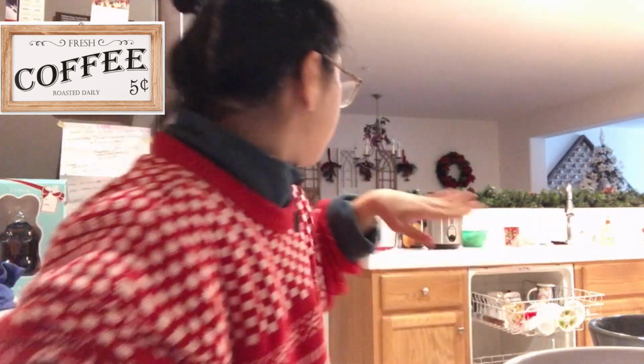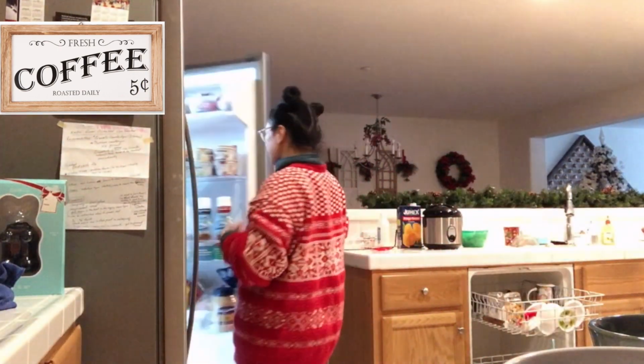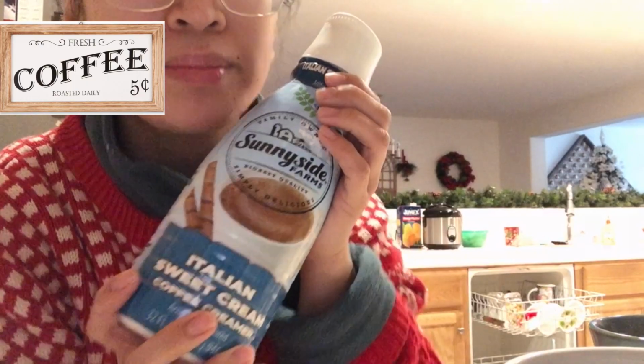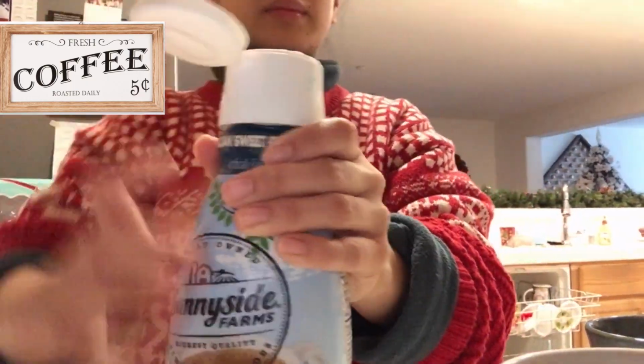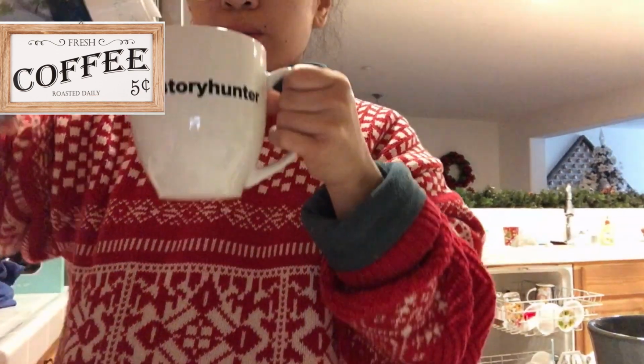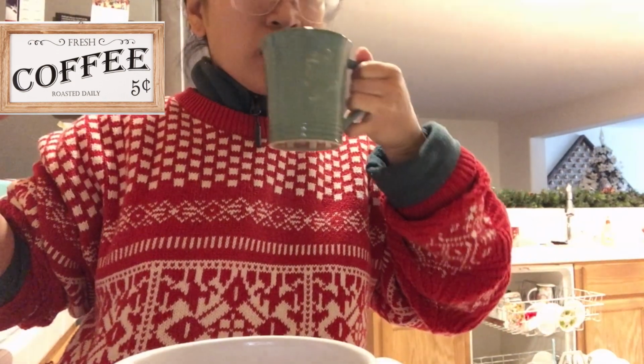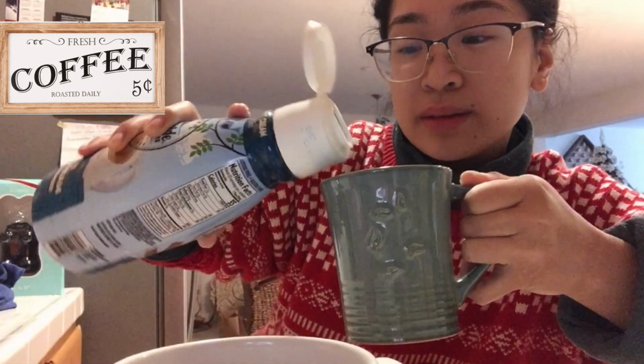Okay, let me try it with cream. Italian sweet cream. Okay, I'm only gonna put about a tablespoon. This is kind of full to the brim, so I have to. It's giving me a shiny spot. Okay. Just a little bit. Let me try that.